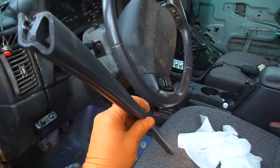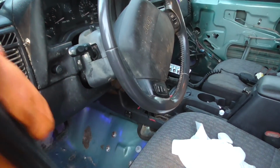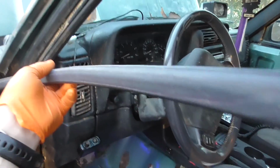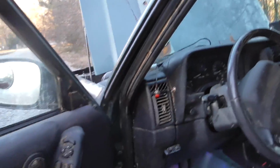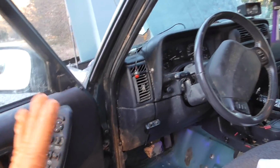I ordered these off eBay. They're smat. Well, no, that's the design is supposed to be, I think. Yeah, but you can't buy these anymore that I could see. So I got them used off eBay. I got a set for both sides. Haven't really driven it on the highway, so I don't know about the wind noise. I know this has always had a wind noise since I had it.